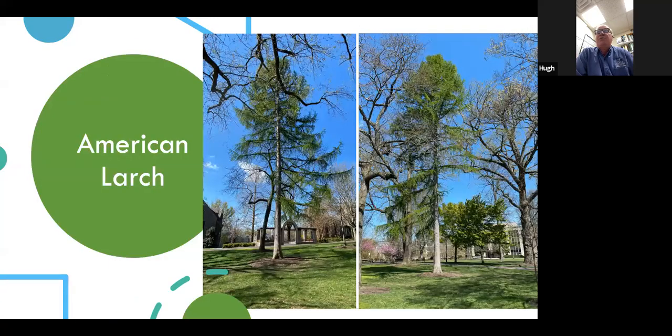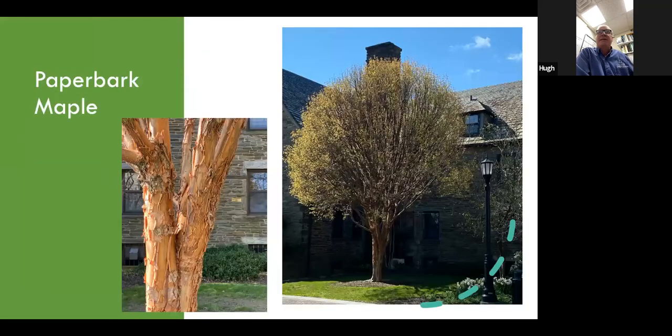The next one we have coming up is American larch. A nice fluffy green color in it this time of the year. This turns a yellow in the fall and then drops its needles. Even though it is a conifer, it does drop its needles. And we get some calls every year about why the pine tree is dying. Obviously, it's not a pine, it's a larch, but it's hard to tell from a distance, and you get some calls. So American larch.